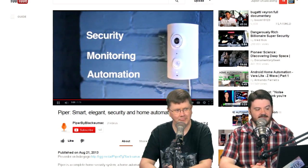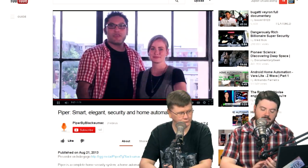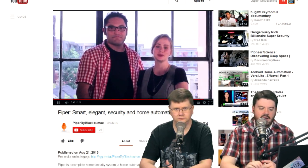It also has built-in Z-Wave controls. If you have Z-Wave appliances, there are some air conditioners that have Z-Wave, and light controls, those little modules you can get to turn stuff on. You can send a Z-Wave command from your smartphone to this Piper, and it will then control the devices in your house. You can also set up things like, if it detects motion, have it turn on the lights. Now, that's cool.